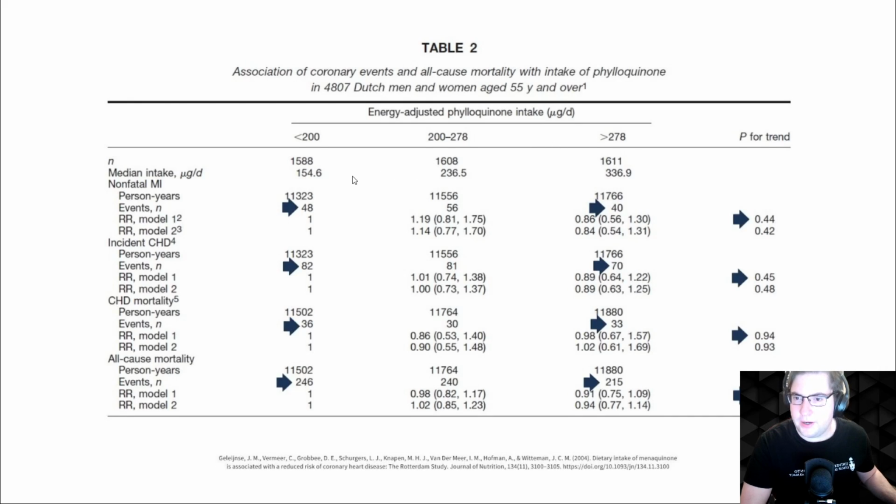So now if we compare the number of MI events from the low K1 group to the high K1 group, we can see that there were 48 in the low K1 group and there were 40 in the high K1 group. And then when doing statistical analysis, this wasn't significant. When we compare this same amount to the number of new coronary heart death events, coronary heart death mortality, or all-cause mortality, this is all non-significant. So vitamin K1 has no association.